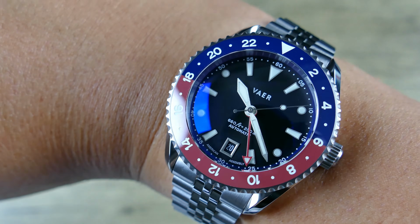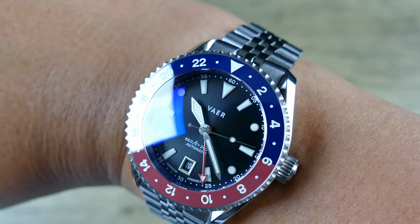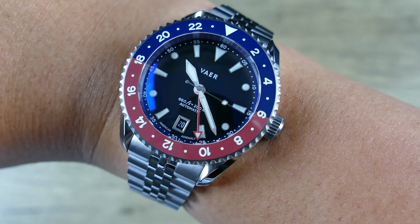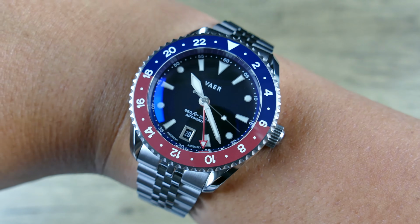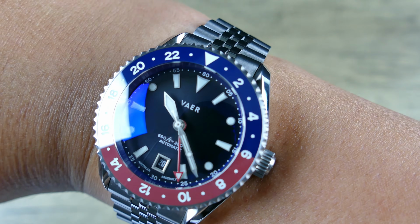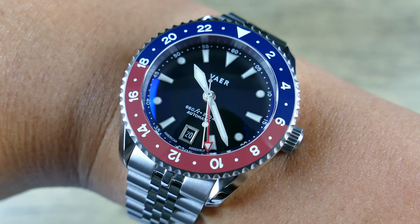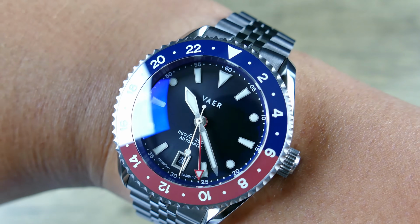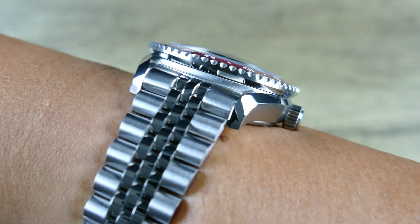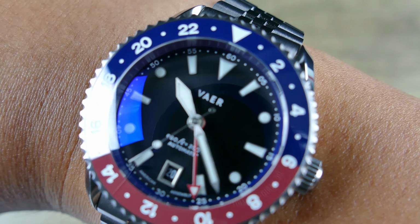I do like how they did those circular indices, and I've noticed that as a bit of a signature of theirs, seeing that on multiple of their models. Sometimes it's just little lume plots, and not necessarily the full index, but they do keep those as kind of their secondary cardinal points, and I think it looks really good, well balanced. Of course, if I keep my wrist too close to the camera here, it's just going to make the watch look much larger, as you guys can see.